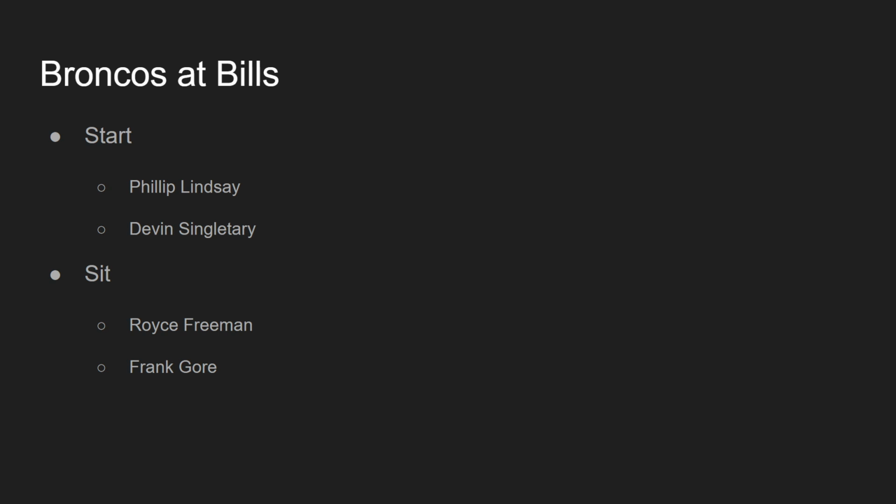Next game here is the Broncos at the Buffalo Bills. This should be an amazing game. An Allen versus an Allen game. Brandon Allen versus Josh Allen. And you want to know who we're starting in these games? The two lead backs on the team, the two head honcho backs on these teams.